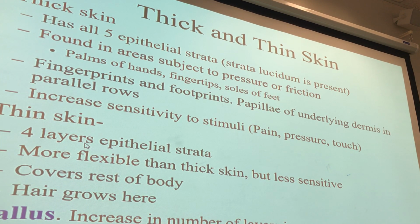Thin skin has 4 layers of epithelial strata, is less sensitive, but more flexible. This is the most common type, the thin skin. And because it's less sensitive, we can do more things to it. What do I mean? You guys have probably seen, if your parents have diabetes, they have to check their blood sugar a lot. My dad has it, so he has to always check his blood sugar. As you check your blood sugar, you have to prick your finger. Now, if you've done that for many, many days, for many, many years of your life, it starts developing calluses, and it becomes even more painful to use that finger.